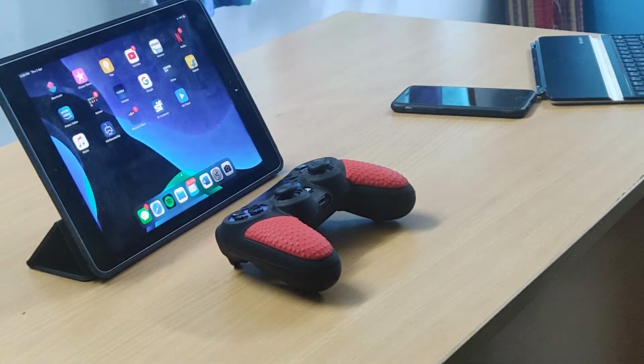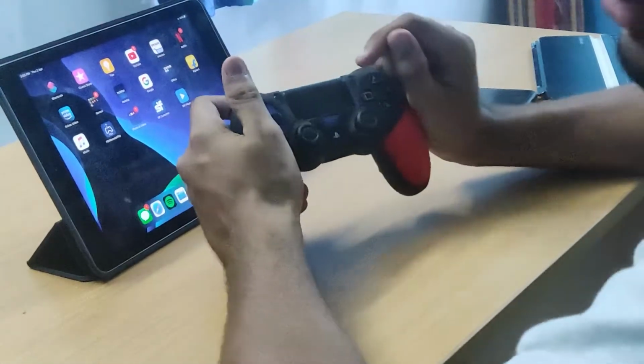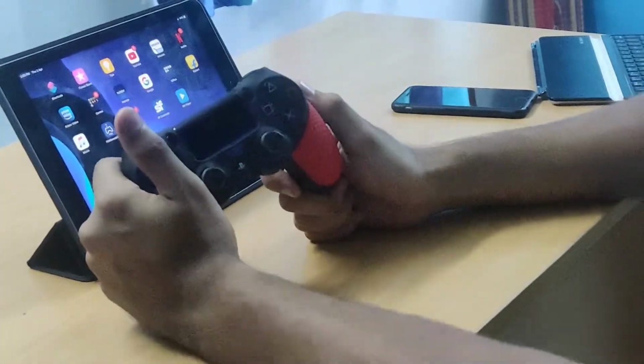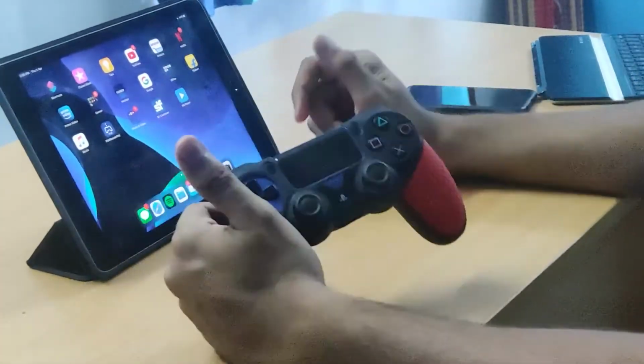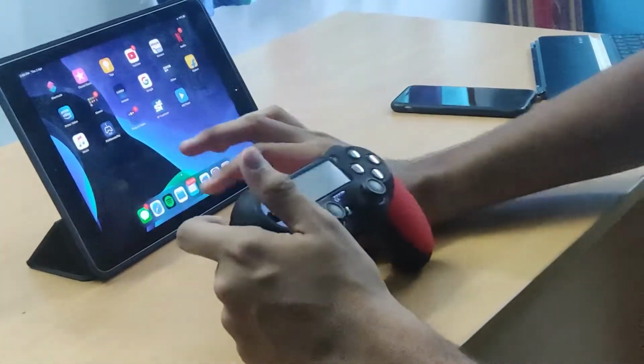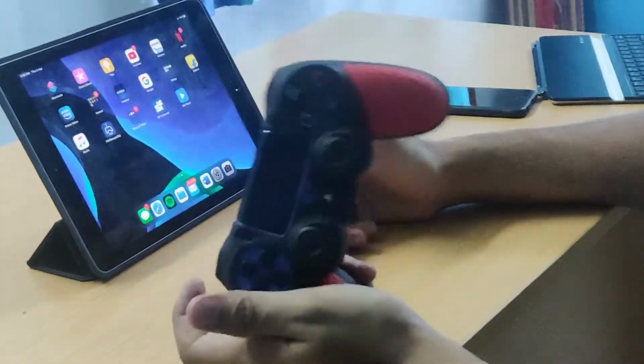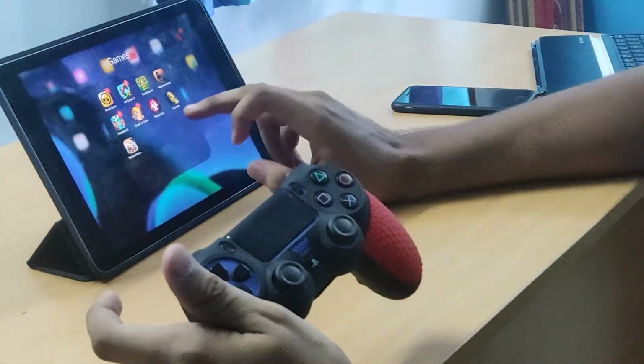Gaming on this iPad is also an option, even though it is just a dual core chip. I have paired my DualShock 4 PS4 controller to this iPad, and Fortnite is a good option to play on a big screen. Let us fire it up and see how well it responds to this controller and how good the gameplay is.